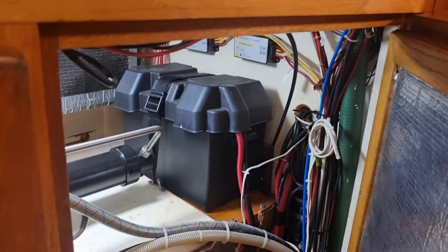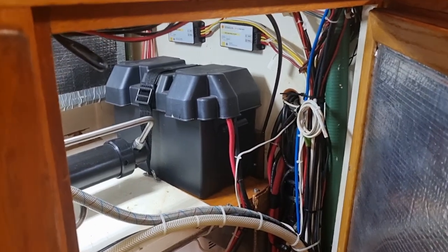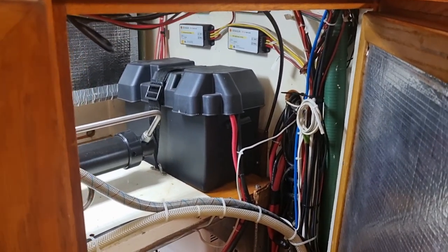I'll give you guys a look at the battery. It's just a battery, but I'll give you guys a look. It's in the room, so it's here, and this is the new battery. So yeah, that's it, all installed.